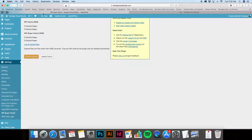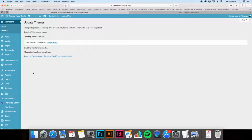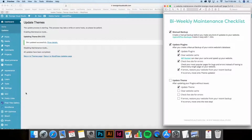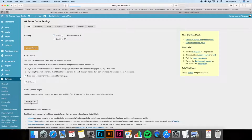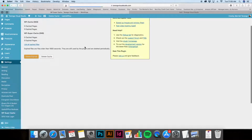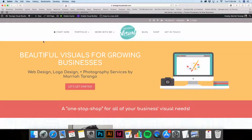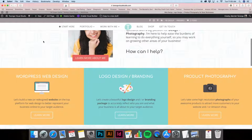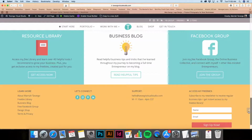Now I'm going to update my theme. So here we'll just go ahead and update the theme. And now that it's updated, we'll check off that task and go ahead and again clear the cache. Since you made a huge change after you cleared the cache last time, it could be possible that some errors are occurring after the theme updates. So again, I don't often see these kinds of bugs or errors occurring, but it's always best to just double check just to make sure.